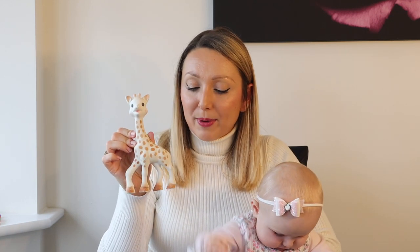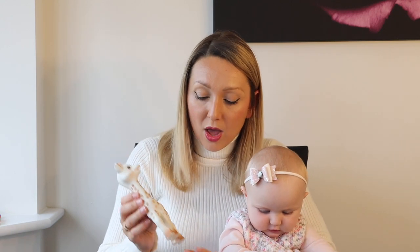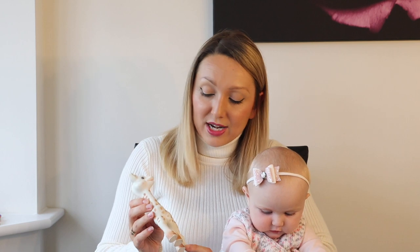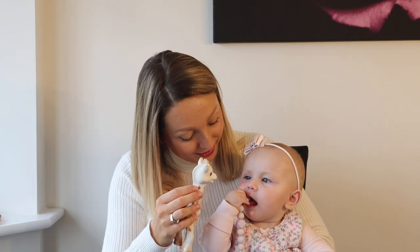So what's really good about it is babies seem to be able to hold on to it really well. So they can hold on to the legs, the neck. She really enjoys nibbling on the little ears, nibbling on the legs. And I think it's definitely helped with her teething. So yeah, she loves Sophie as well. When we're out, it's like your best friend, isn't it? You love Sophie.